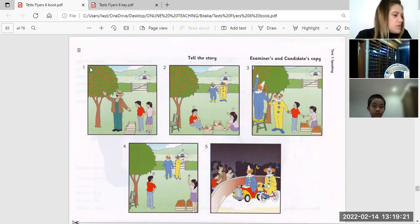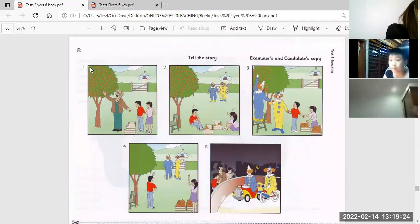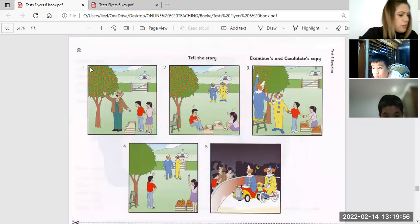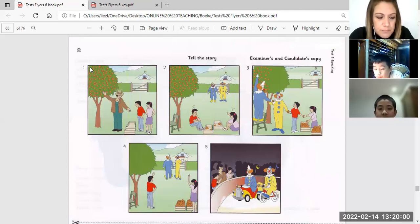Okay, Phong, what can you see here in the story? I can see the dust sand, the boy and the girl. Where are they? They are in the garden. And what are they doing? They are. What do they have to do?